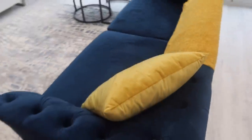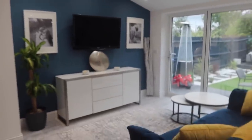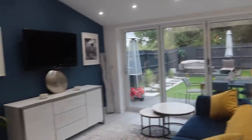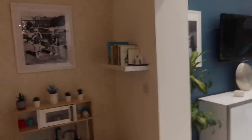I don't karate chop my pillows. I know that's like the in thing now, isn't it? It's to like karate chop them and have them like that. But yeah, I don't do that. And I've done a separate vlog on the garden. So obviously, yes, the garden looks completely different as well. But that was done in a separate video.